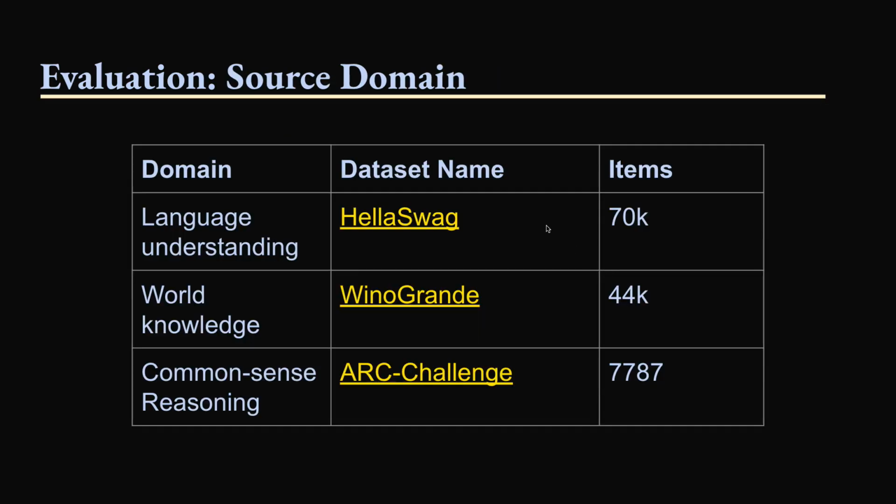To evaluate the source domain, in other words, to see how much the model forgets what the base model understood, they have 3 domains of language understanding, world knowledge, and common sense reasoning. And they have three datasets: the HellaSwag dataset, which has 70,000 items, the WinoGrande dataset, which has 44,000 items, and the ARC Challenge dataset, which has 7,787 items, not to be confused with the ARC AGI, ARC Prize dataset. This is different.